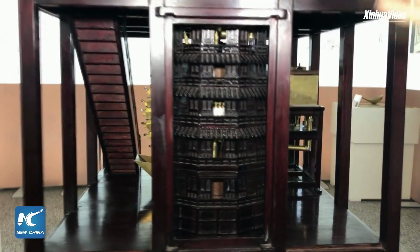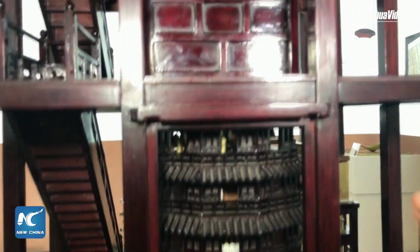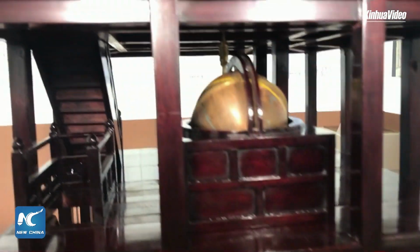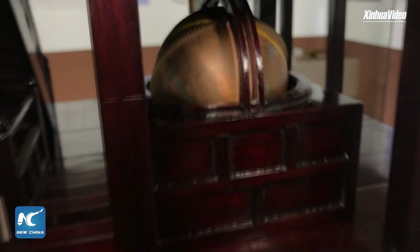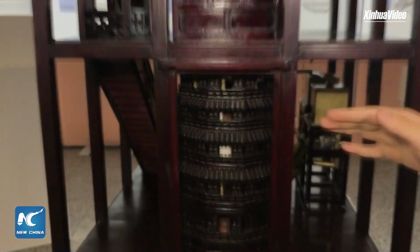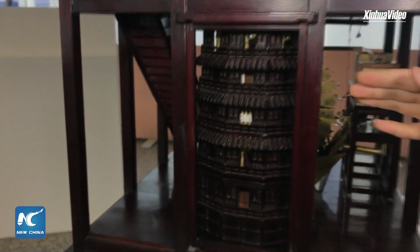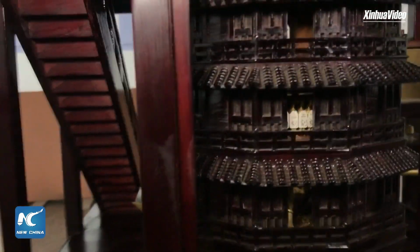The first one you see is a clock. It shows the hour, the minute, and dawn, dusk, midnight. As for the hours, it is a system of 12 two-hour periods. And as for the minute, the shortest time at that time was a quarter. It was not 1 minute, but a quarter. One day has 96 quarters.